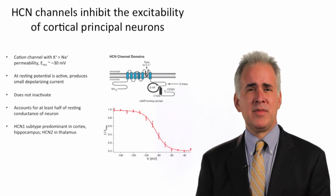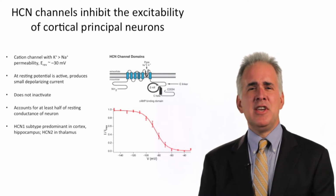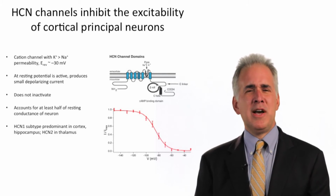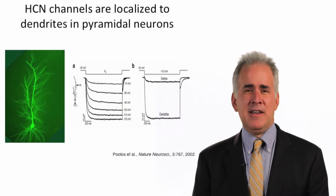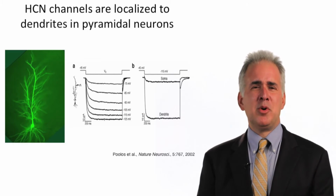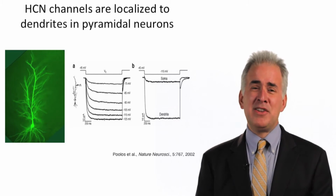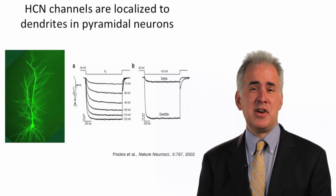Another key feature about this ion channel is that it is in cortical neurons predominantly localized to the apical dendrites of the neuron. In fact, here we see a picture of a typical hippocampal pyramidal neuron, and these neurons put about 10 times as many of these channels in the dendrites as they do in the cell body.